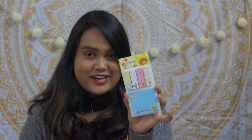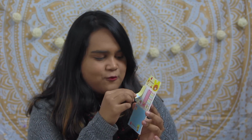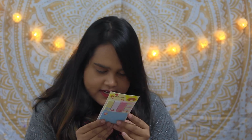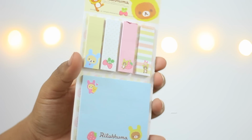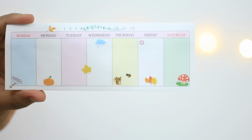So that's that. If you guys are a huge fan of Line Friends, then you really would like this, because this is Rilakkuma style sticky notes. It has 4 sticky labels. It has 20 to 30 sheets each, and this is the big one. It's really nice. It's of a really good quality. Again, it's a Korean product. I don't know, it's of the Artbox line or Artbox store. So it's quite worth it. The price for this was around 92 rupees. And it's really nice. I really like it, guys. Check out the stationery.